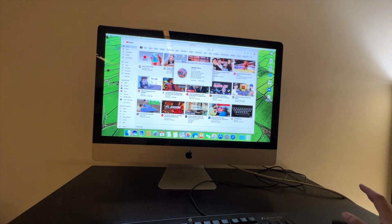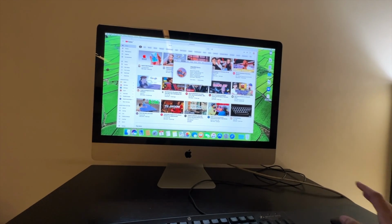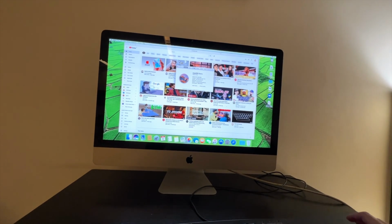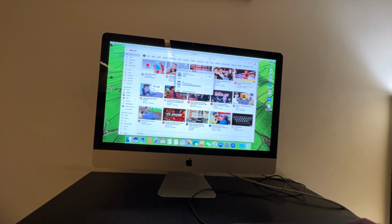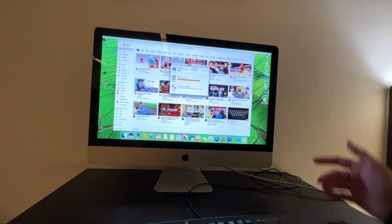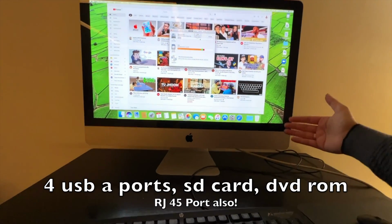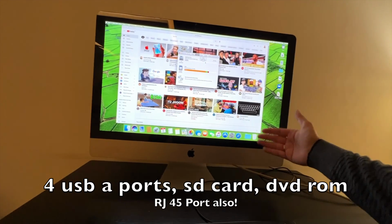And I won't say it works like a dream because I'd be lying, but for all intents and basic browsing and YouTube, I think this is incredible. It has an SD card slot, it has a DVD-ROM, it has 4 USB ports on the back, including an Ethernet port.